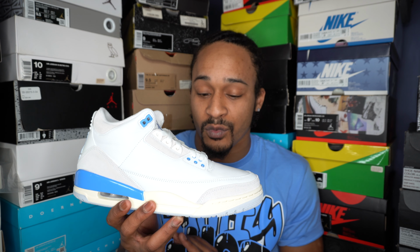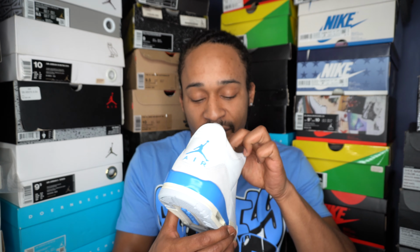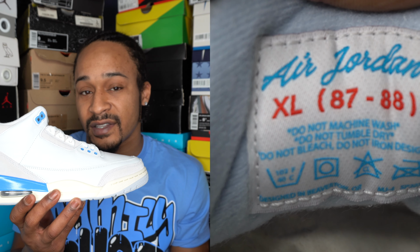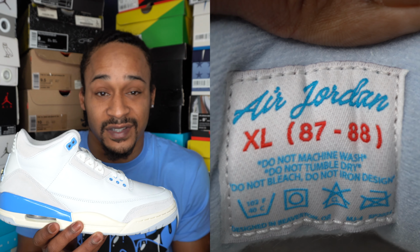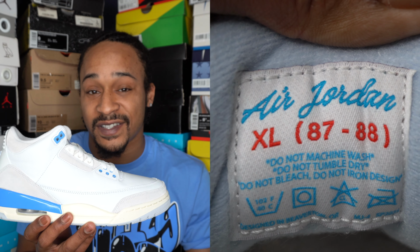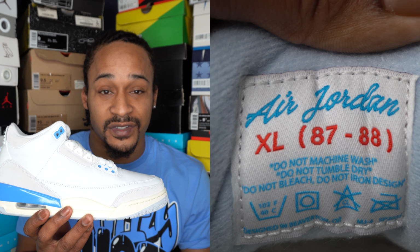Let's just say they were to do a pair of 9s, some Lucky Shorts 9s. I feel like whatever tag version they do on the 9, instead of saying 87-88, it's gotta say 93-94. But yeah, that's why the washing instructions are there, because it's like a tag on a pair of shorts. I don't know if these are exact instructions from his college shorts. If they are, that'd be cool. But yeah, that's the coolest part of the shoe in my opinion.